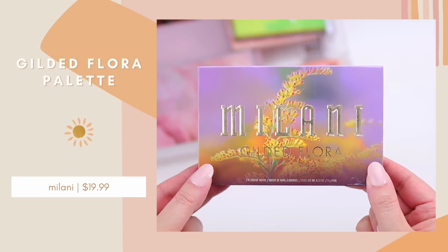The next few palettes I'm going to share with you guys are, again, still really good palettes, but I feel like these have one or two things that set them apart that make them a little bit better than the ones I just shared with you, or I tend to reach for them a little bit more. So coming in at number 9, I have the Milani Gilded Flora palette.